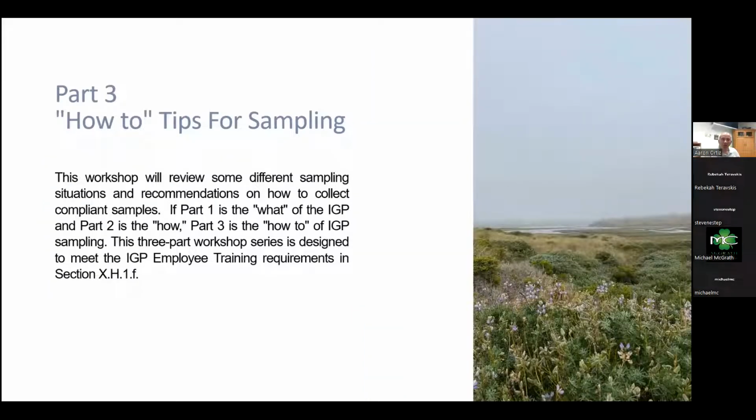This workshop is going to review some different sampling situations and recommendations on how to collect compliant samples. If part 1 is the what of the IGP, in other words, what the IGP is all about and why I'm doing this, and part 2 is, okay, now what am I expected to do, then this third workshop is designed to help you understand techniques and recommendations for grabbing samples.